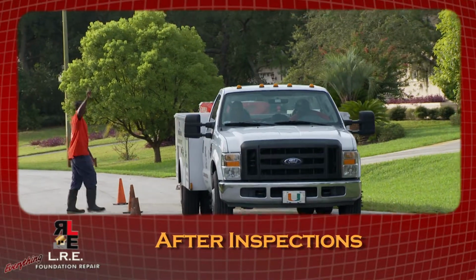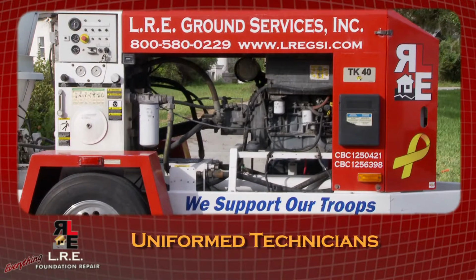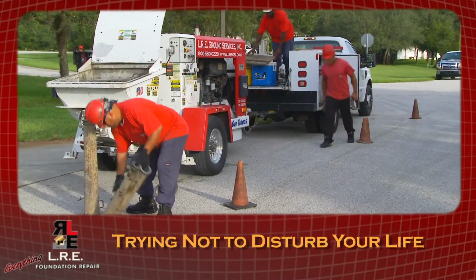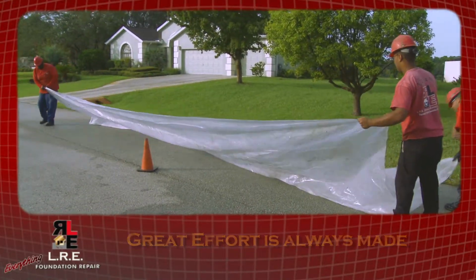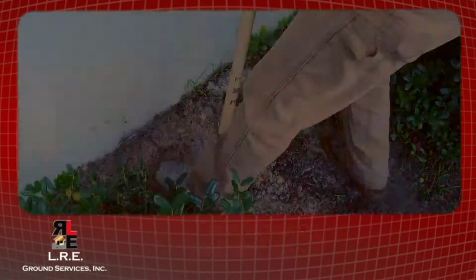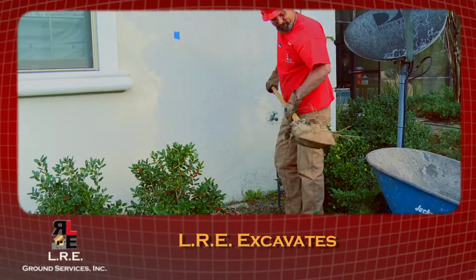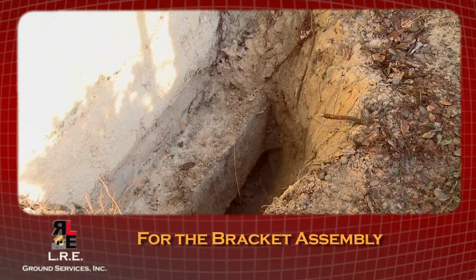After the preliminary inspections are completed, LRE's well-trained, uniformed technicians arrive to fix the problem while trying not to disturb your life. Great effort is always made to avoid any damage to the home or property. During the first step of underpinning, LRE carefully excavates until the footing of the structure is exposed and prepared for the bracket assembly.